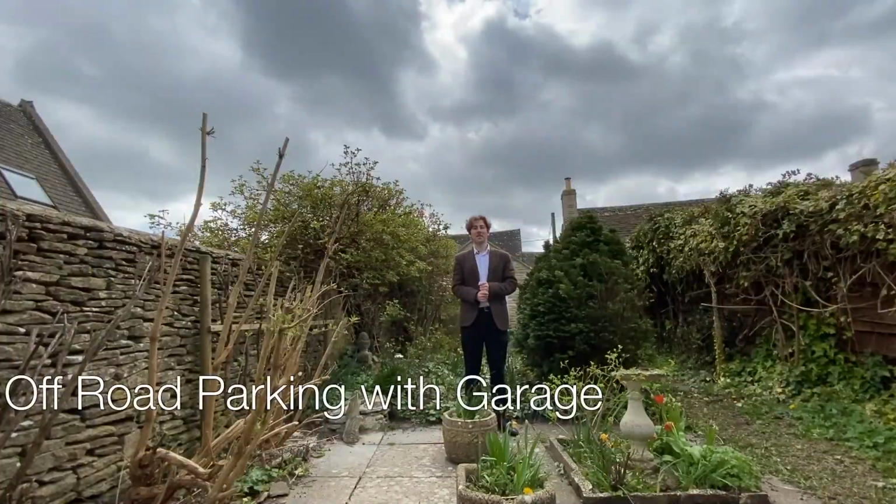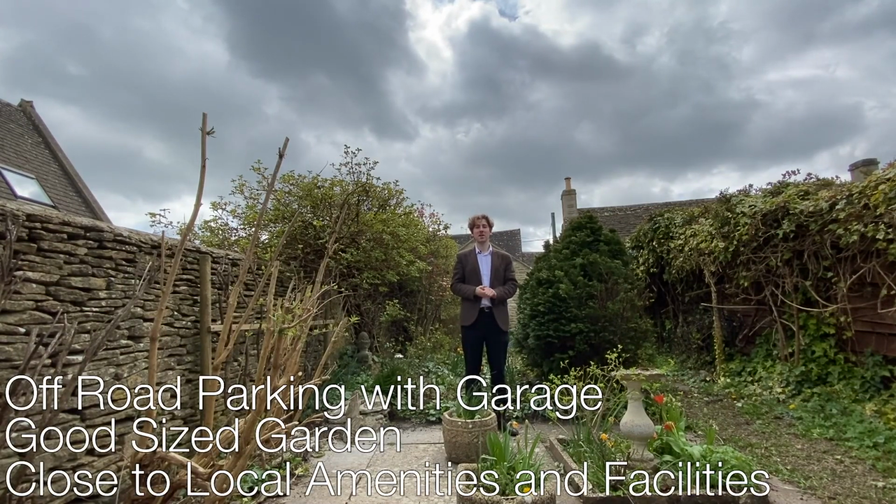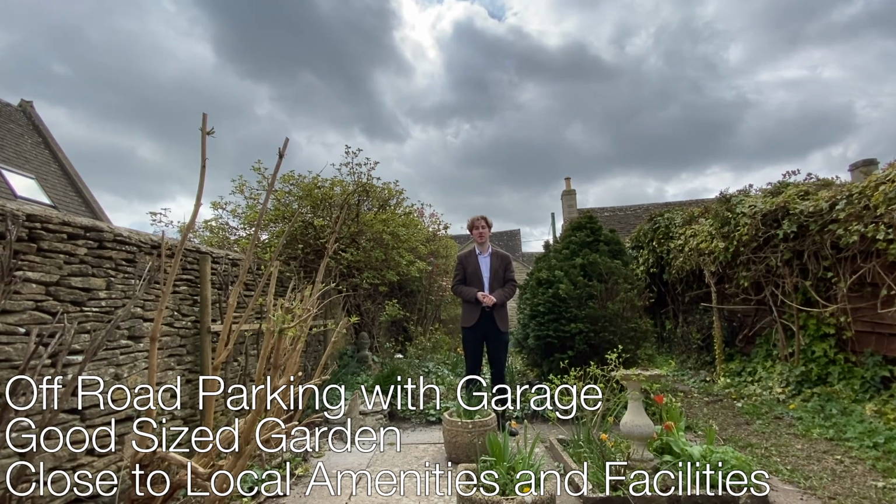Off-road parking with a garage, a good-sized garden, and close to good local amenities and facilities, Clover Cottage is perfect if you're looking for a property with a lot of potential in a sought-after location.